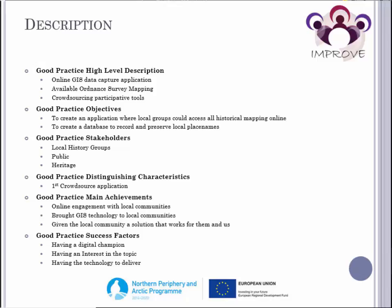So the objectives of the good practice were to create an application where local groups could access all this historical mapping and to create that database to record and preserve the local place names. Now, when somebody puts a point on a map and writes a name on the map, that's all they're doing, is writing the name. With the GIS, you can thematically capture that name. So it's a field name, or a road name, a coastal name, a river name. So you get more meaning attached to that local name.